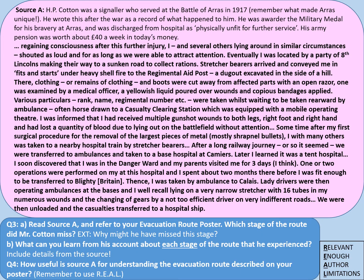After a long railway journey, or so it seemed, we were transferred to ambulances and taken to a base hospital at Camier. Later I learned it was a tent hospital. I soon discovered that I was in the danger ward, and my parents visited me for 3 days, I think. 1 or 2 operations were performed on me at this hospital, and I spent about 2 months there before I was fit enough to be transferred to Blighty.